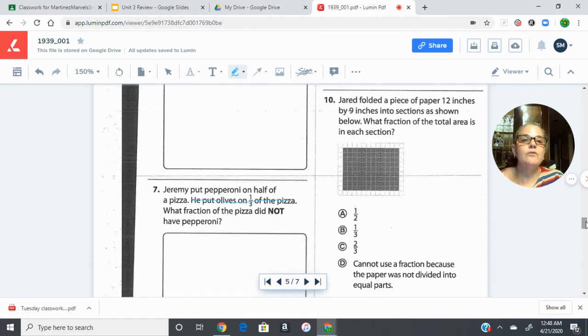Number 10 says, Jared folded a piece of paper 12 inches by 9 inches into sections as shown below. So here's his paper. It's 9 inches by 12 inches. What fraction of the total area is in each section? So it says there that he folded it into these sections. Do you see how many there are? So is it 1/2, 1/3, 2/3? You cannot use a fraction because the paper was not divided into equal parts. So check that and see what you think.